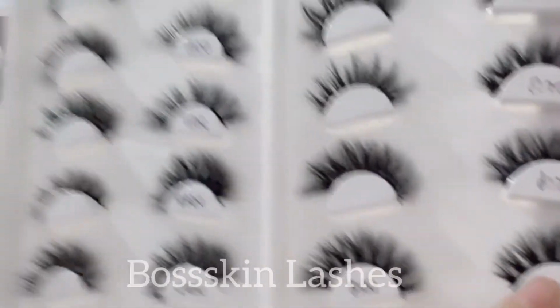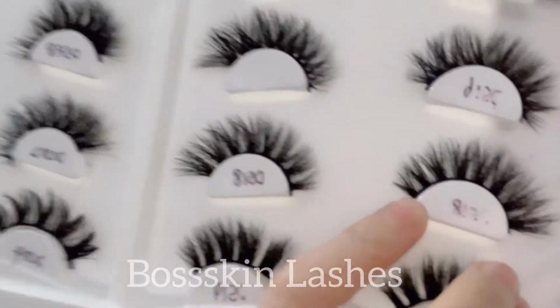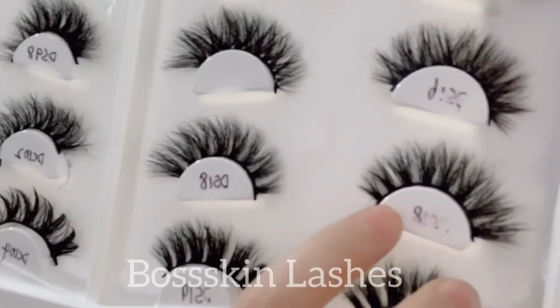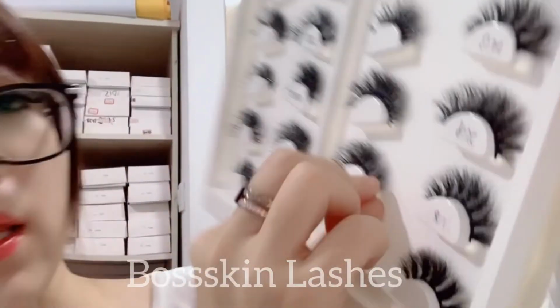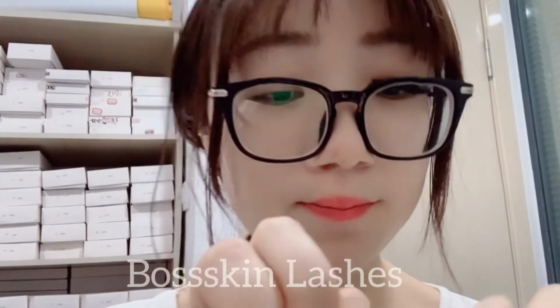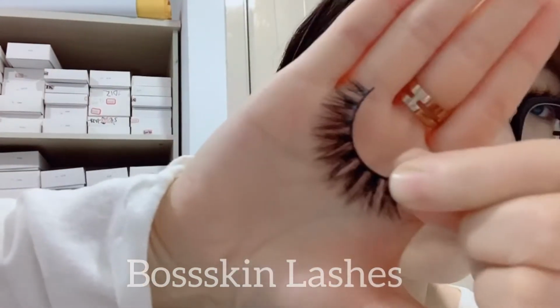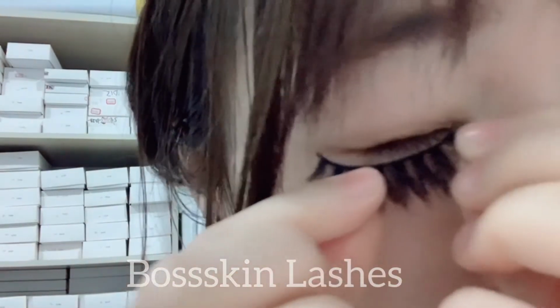Okay, let me tell you another one. This is DC18. Yes, this lashes is also our popular lashes styles. Look. Hello guys. Yes, and let me take it out and then let me try it. Wow, look. Very beautiful, very thin. Yes, and take it on eyes.